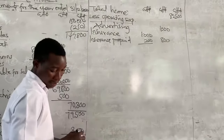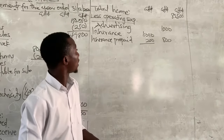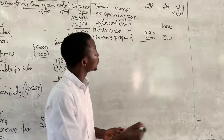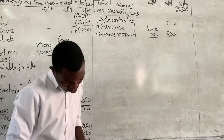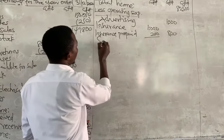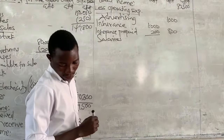After that, let's still go through other expenses. Is that okay? So 800 cedis. So after that, we have another expense, which is salary. Salaries of an amount of 45,000.